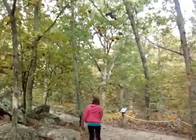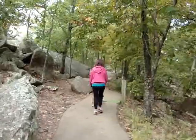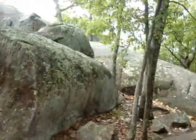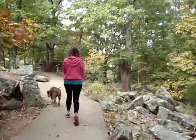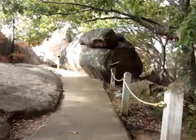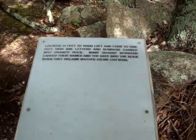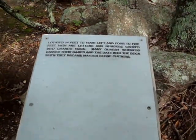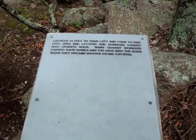Elephant Rock is definitely different. Whoa. Located 14 feet to your left and 4 to 5 feet high, are letters and numbers carved into granite rock. Many quarry workers carved their names and their date into the rock when they became master stone cutters. Interesting.